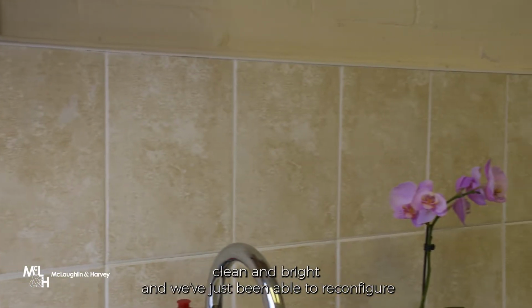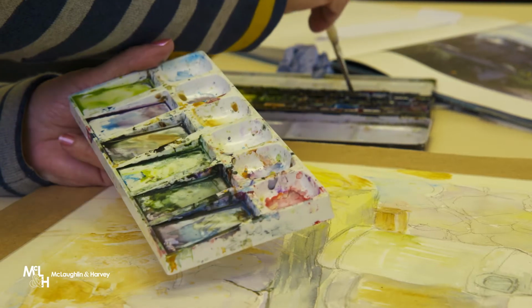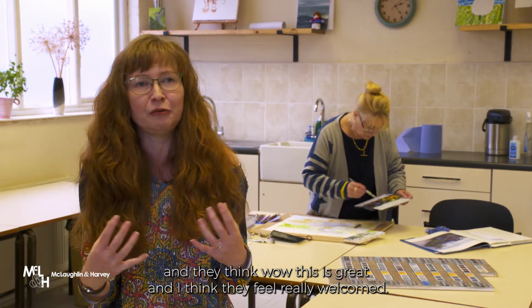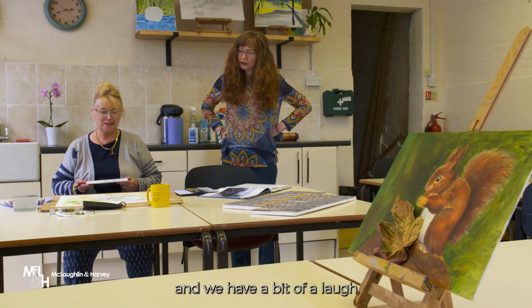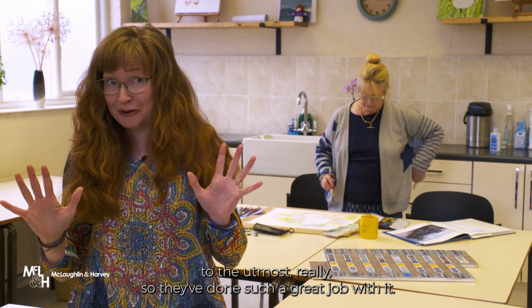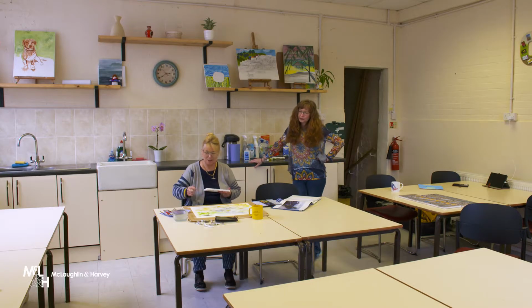It's all nice, clean and bright, and we've just been able to reconfigure so we can get 16 people in here very comfortably with a lot of space. Well, the students, they're a bunch of friends really, but they come in and they see it and they think, wow, this is great, and I think they feel really welcomed. They paint and they draw, and they just have a really good time, and we have a bit of a laugh, and it's a really nice social space for them to gather. They've stretched the grant to the utmost really, so they've done such a great job with it. I think come September, when all the kids are back at school, this place is going to be absolutely brimming with people.